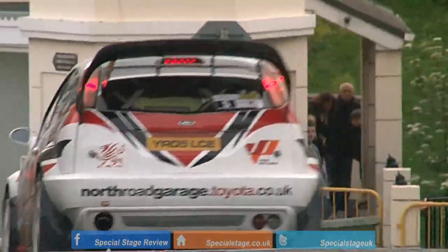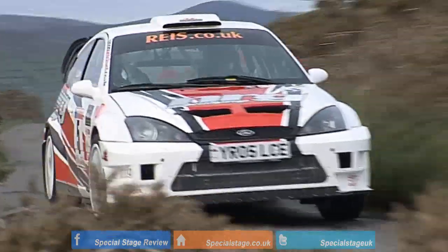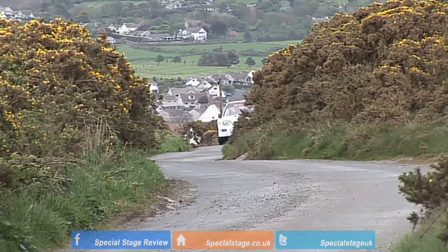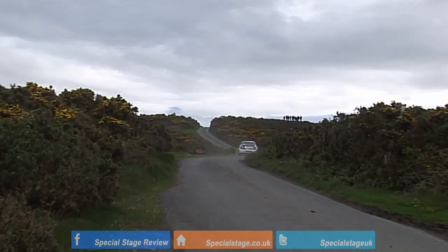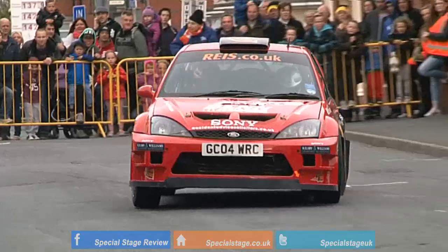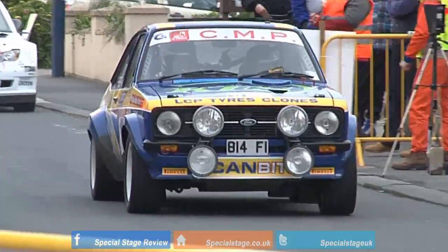And third overall, leading the way in Class A8, would be the Ford Focus World Rally car of Jason Pritchard and Phil Clarke. Having not driven the car since finishing second on last year's rally, the pair were certainly showing they still had the pace. Second of the A8 runners and sitting in fourth, just 10 seconds behind Pritchard, was Steve Simpson and Patrick Walsh in the ex-Petter Solberg Impreza S12B WRC.